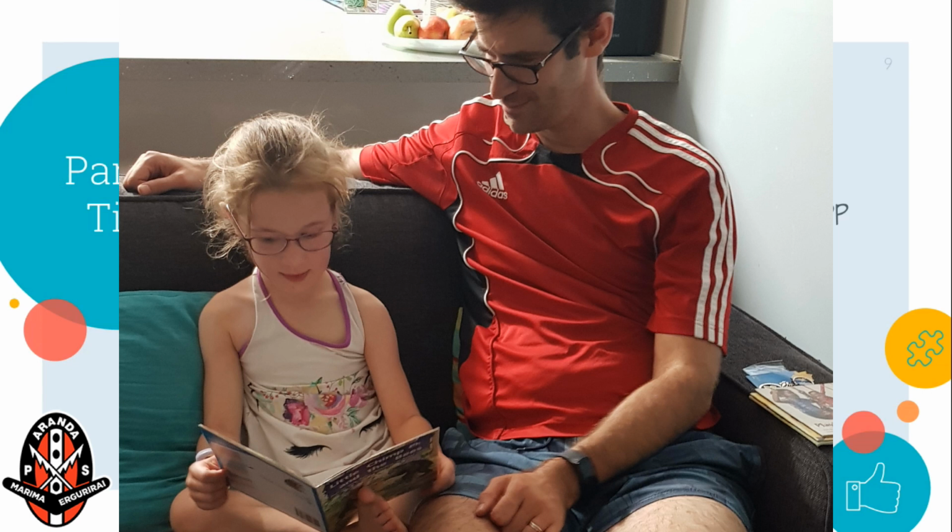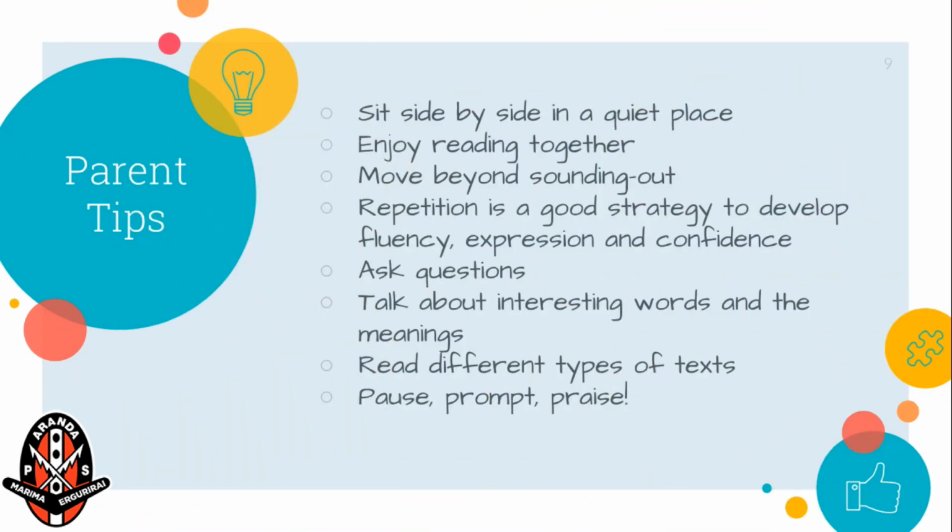When you are reading, try and move beyond just the sounding out. I know that's probably the main or the common strategy we use. So have a look at the visual literacy, look at the cues in the pictures, also look at the other words in the sentence as well. Repetition, it's a really good strategy for reading because that will develop that expression and the fluency which we're after as well, and most importantly, the confidence as well.